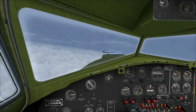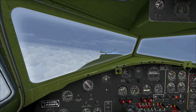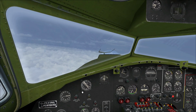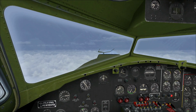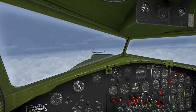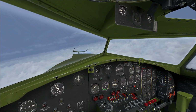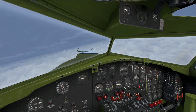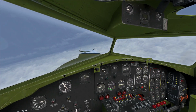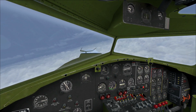Turn right, heading 345. Okay, we'll just let the aircraft level out. Then we'll go 3, 4, 5, which is there. We'll make a bank to the right. 8,000 feet, we can switch over to the filters. You'll see the amber lights start to come over there. Maybe.